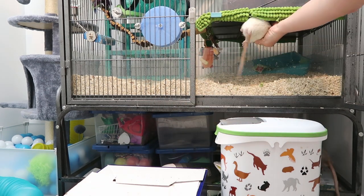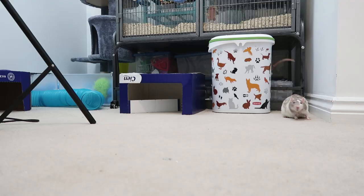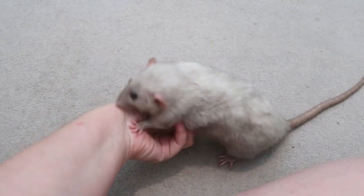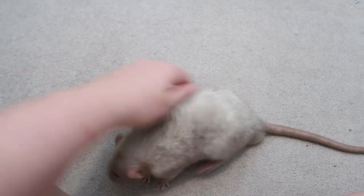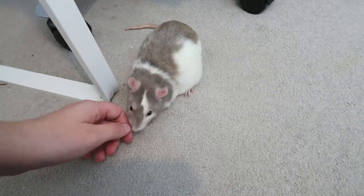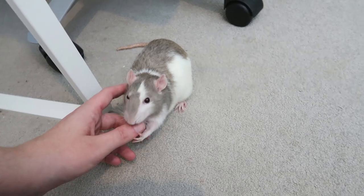Moose does need a bit of assistance because he's so old, I do have to help him out of the cage, but the other two usually just come out when they want to. So the next hour or so is just spent sitting with the rats, letting them come over to me if they want to and have a cuddle, play fighting with Crumble. Mostly they just enjoy running around and going into all the boxes and tunnels.